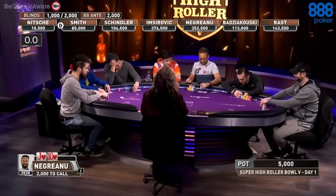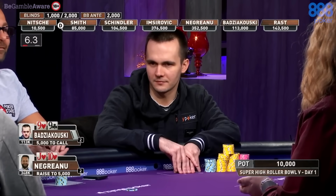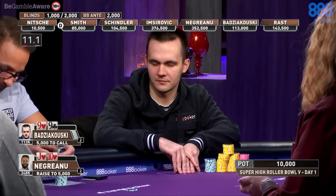So the hand starts off with Daniel Negreanu opening under the gun, seven-handed with Jack 10 suited. Pretty standard open, especially deep stacked. Great hand that can make a lot of strong holdings.